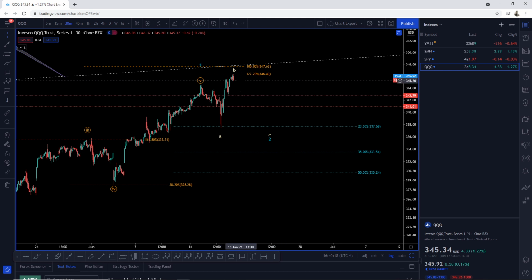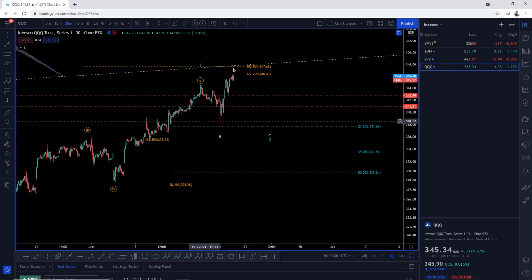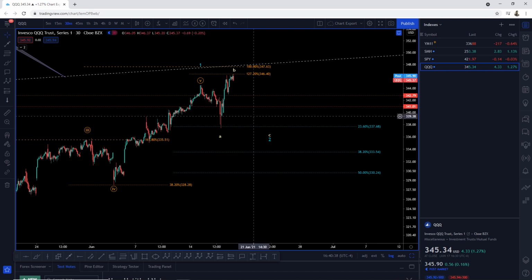Okay, and the way it traps the bears is that it's going to break the extreme of wave A, right? Thinking that the trend is still going to head on lower, so the bears go on short, and next thing you know, the wave count finds support, and then we head on higher. So this is why corrections are really tricky to trade, unless you catch them early, especially in the wave C, which is the impulsive wave of a correction. Then you probably could catch some good trades there.